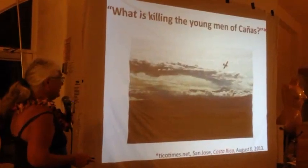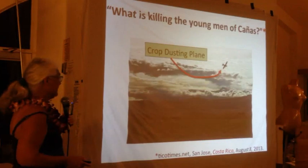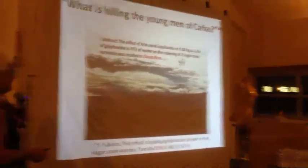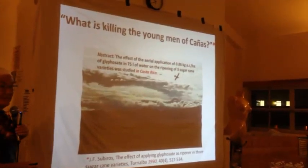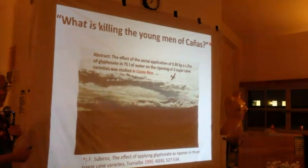So what's killing young men of Kanyas? This is a crop dusting plane. And here's an article that I found, which was written in 1990, where they studied the effect of aerial application. This was to look at the possibility of using Roundup to ripen the sugarcane, which is the same thing as the desiccation, in Costa Rica, that's Central America. So I think this totally explains it.